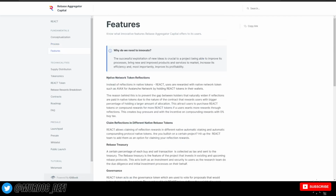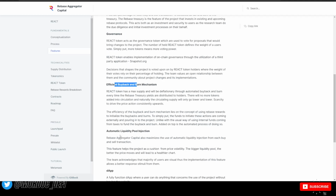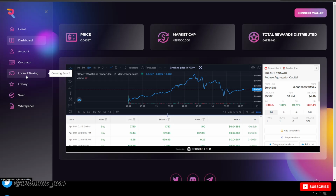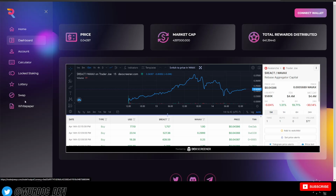They have some of their features here, obviously, that you get native network token reflections, that gets paid out to you in the form of AVAX. You can claim those reflections directly from their dashboard. They have their rebasing treasury, their governance, their buyback and burn mechanism, their auto LP injection, and then their DApp as well, which I did want to mention that they do have a couple of things coming soon, right? So they have locked staking lottery coming soon. They do have that just takes you to Trader Joe to be able to purchase the actual token, and then you can view their white paper from here, right?